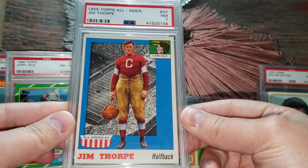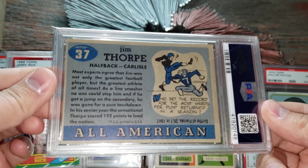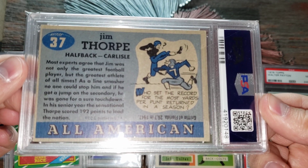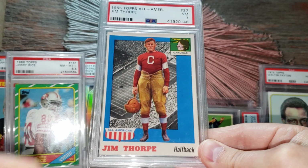Man, just a classic, iconic photo of Jim Thorpe. And take a quick look at the back there. This is just a beautiful card. Happy to have it in my collection.